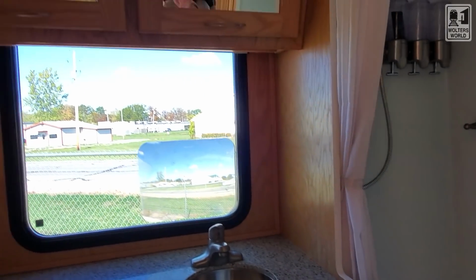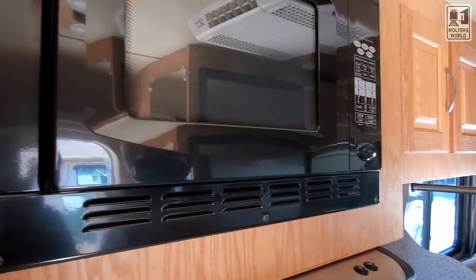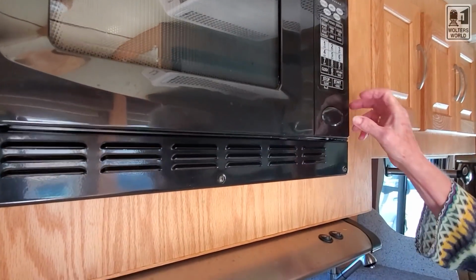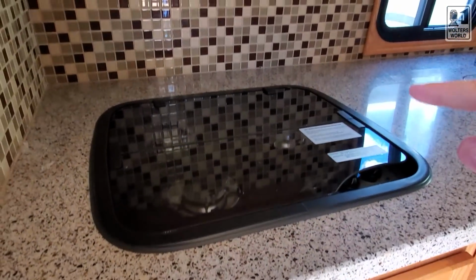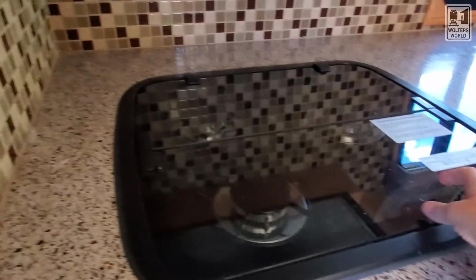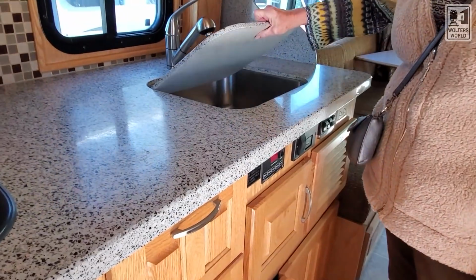And you got your mirrors up there. You got a window. Do we have mirrors? Hi! Hello. This is super cool. And then you've got a microwave convection oven. Oh, there's a 3-burner stove. Look at this countertop. It's huge. And your sink.